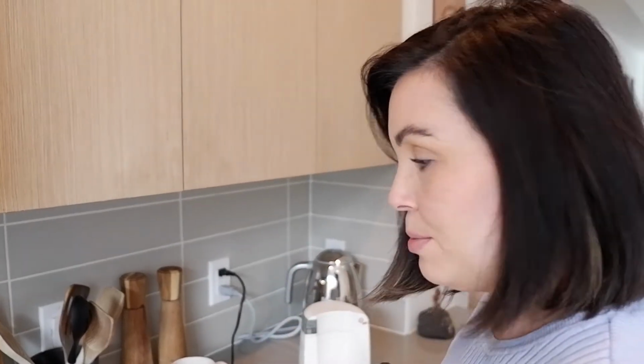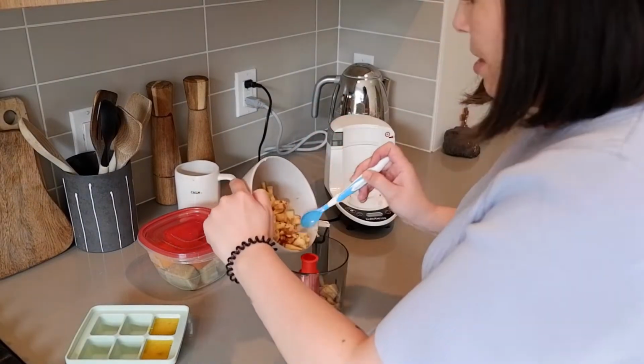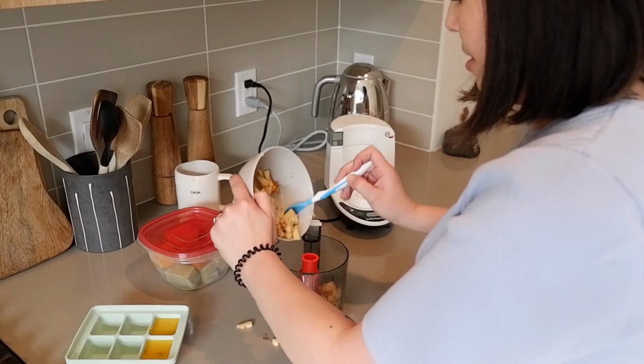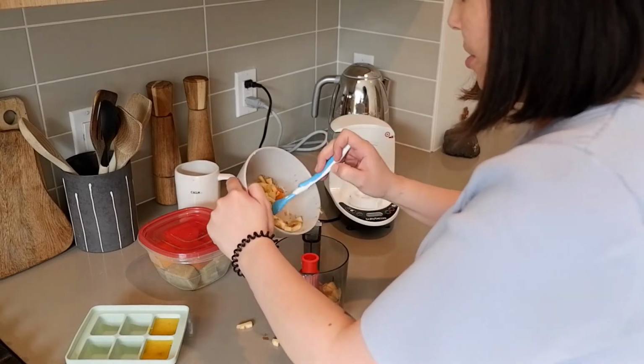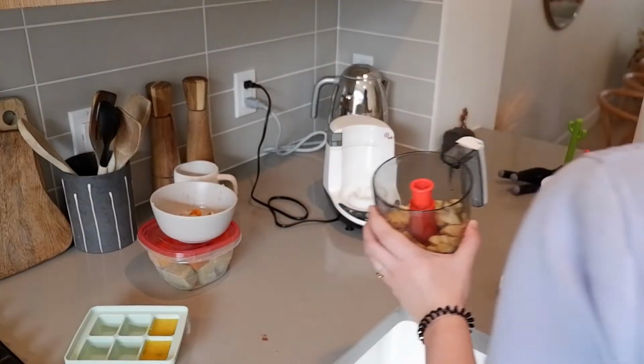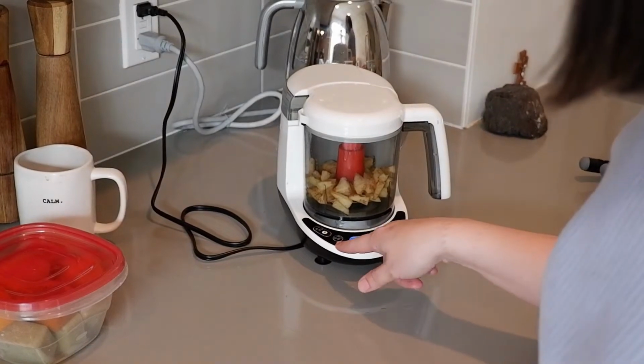Okay, so let's try some apples and cinnamon now. We'll throw that in the steamer. I'm gonna save the bananas and peanut butter for last just because I don't want peanut butter residue in this thing, and then she has some sort of reaction. Apples and cinnamon. Smells like apple pie. Apples are a little more firm, so I'm gonna do 20 minutes.